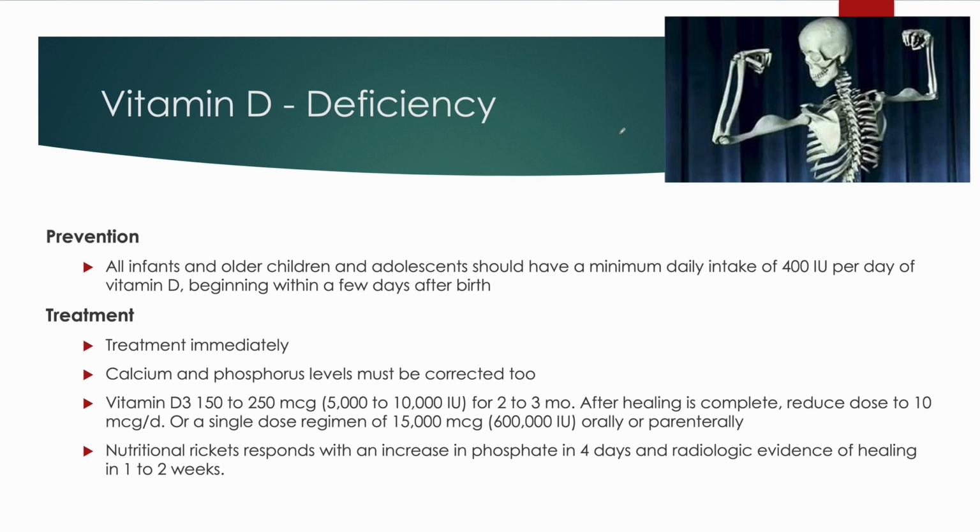And if you have a deficiency, you want to treat it immediately. Vitamin D3 supplement, usually they'll give a single dose, or they'll do kind of a weekly dose or daily dose of vitamin D3. Rickets is going to take a bit more to get patients back, and they have to do it over a longer period of time.